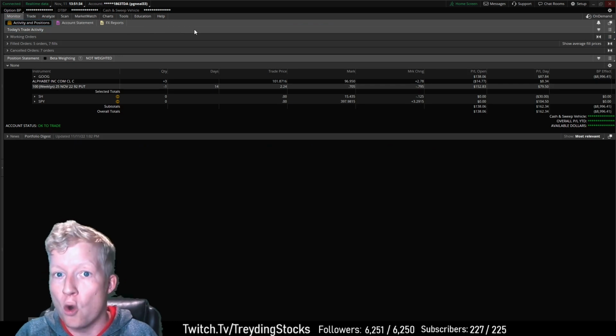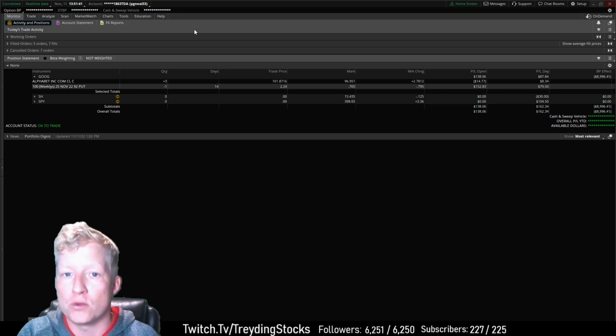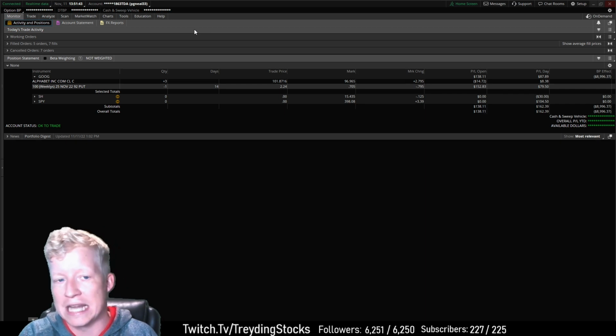So the brokerage knows I have the cash available to cover if the worst case scenario happens. So yes, you can do it if you're using cash secured puts. This is not a naked put. I have cash secured on the back end.